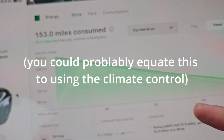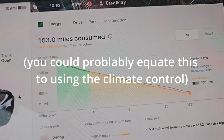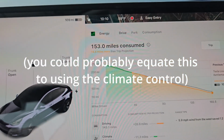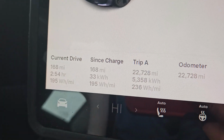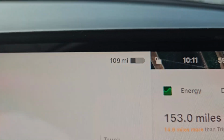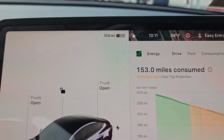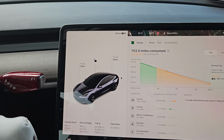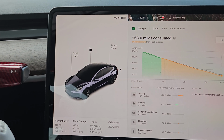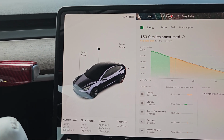But around here, that dip was because I plugged in my refrigerator. So if we go to trip, yeah, you can see the damage it took on our mile consumption. But what's the important part? Well, we used 168 miles since charge. We have 109 miles left. 168 plus 109 means we'd have gotten 277 miles, which is insane because we're rated to get only 262 out of this thing. Not bad.